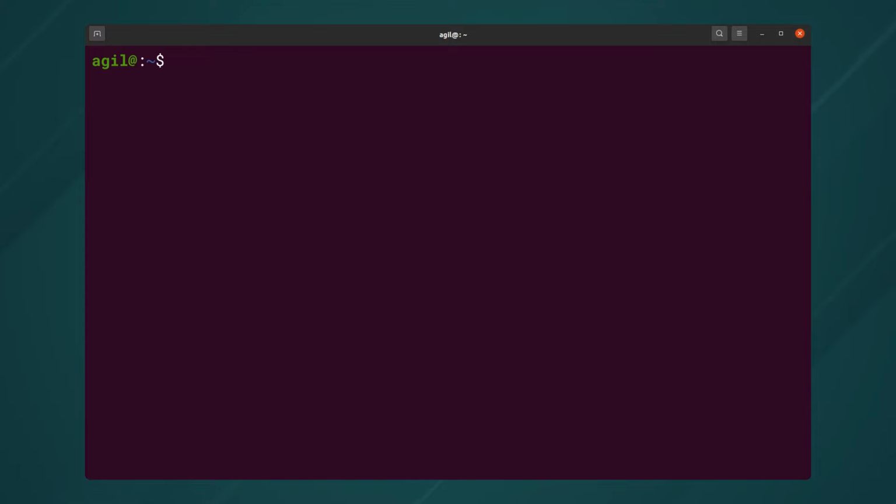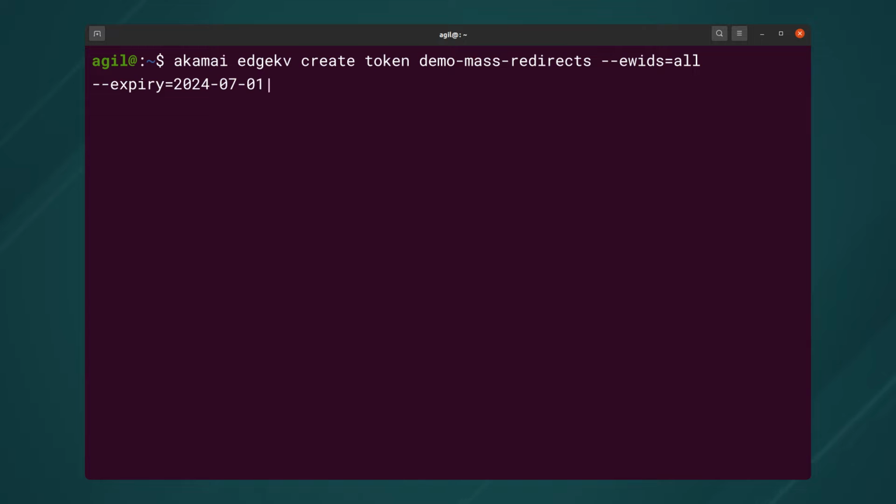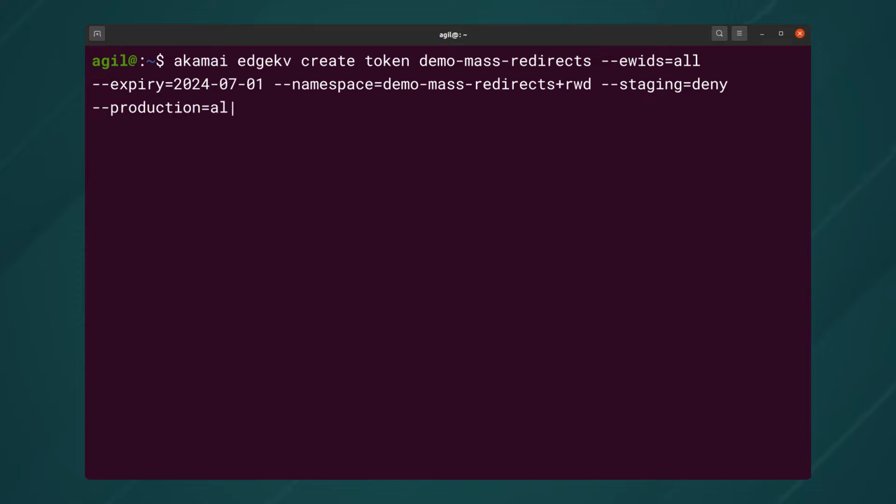And in my case, the specific command was akamai edgekv create token demo mass redirects, and I passed in all the EdgeWorker IDs. I gave it an expiry of July 1st. I gave it the namespace of demo mass redirects, which is the namespace I created before, with the permissions of read, write, and delete. I did not allow it on staging because I went straight to production, which is not ideal.